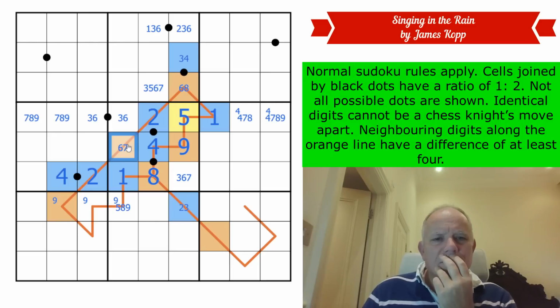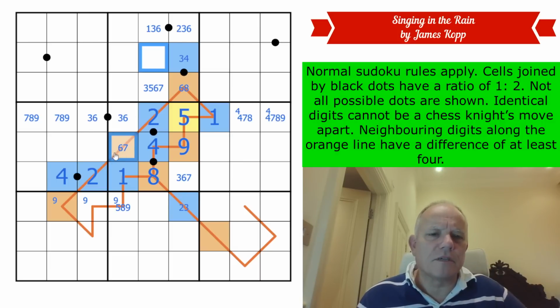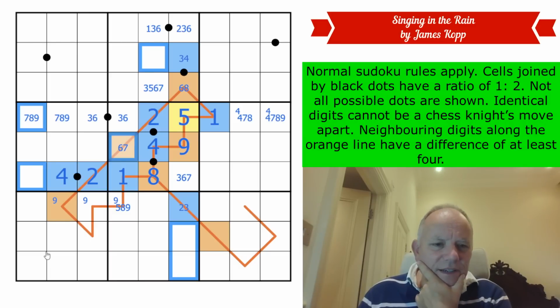This one. If this was 7, it would be there. That's slightly interesting. It would be the only place it could go in box 2 if that was 7. And it would also be in one of these two. Be there, be in one of those. I don't know, that's not really getting anything done.